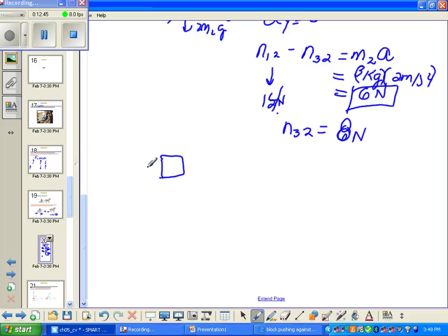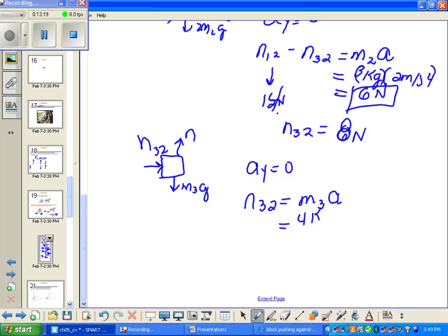Block 3 has a force N32, the force that block 2 exerts on block 3. It's got the weight, M3G, a normal force, and no other force in the horizontal. But of course, again, AY equals 0, so we know N equals M3G, and N32 is equal to M3 times A. M3 is 4 kilograms. A is 2 meters per second squared. That gives us 8 newtons. And so we know N32 is 8 newtons, and so is N23. And actually, that should have been 23 by block 3 on block 2. So we now have the net force on each of the blocks and the free body diagram on each.